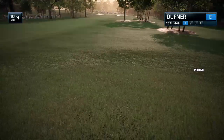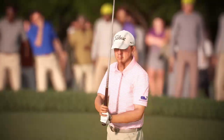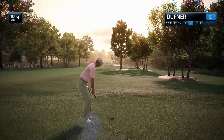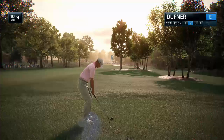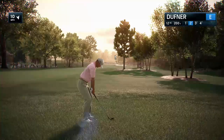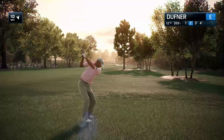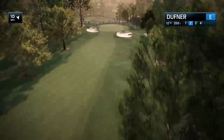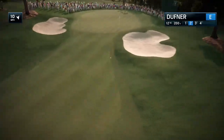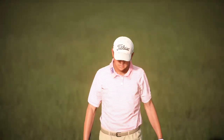Into the tall cabbage. That ball is swallowed up. Second shot coming out of the rough here. Good recovery shot. Couldn't make the green, but at least he's back in play. Played the smart shot right there.